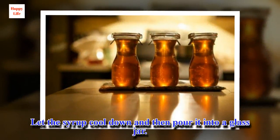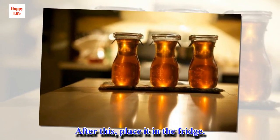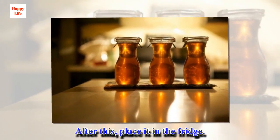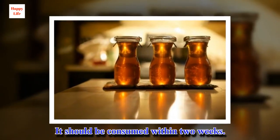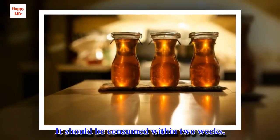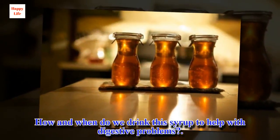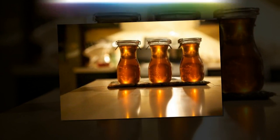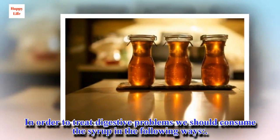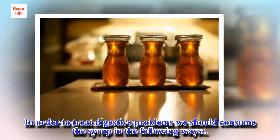Let the syrup cool down and then pour it into a glass jar. After this, place it in the fridge. It should be consumed within 2 weeks. How and when do we drink this syrup to help with digestive problems? In order to treat digestive problems, we should consume the syrup in the following ways.